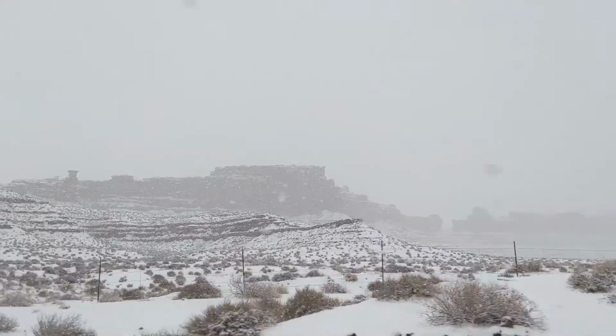Mexican Hat area, just like I was talking about before. I wanted to camp a little before there so I could really enjoy all the views, especially the snow pass. But I'm going to make my way there now and see if I can find somewhere to camp. So let's check this out.